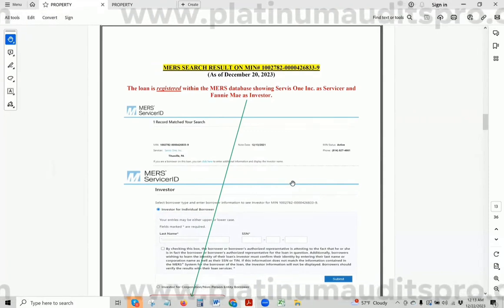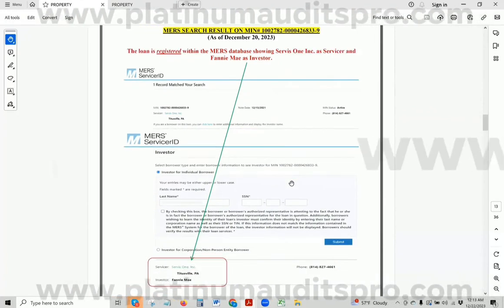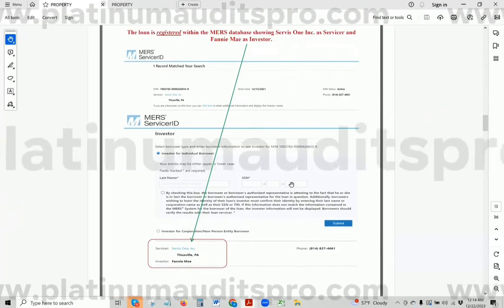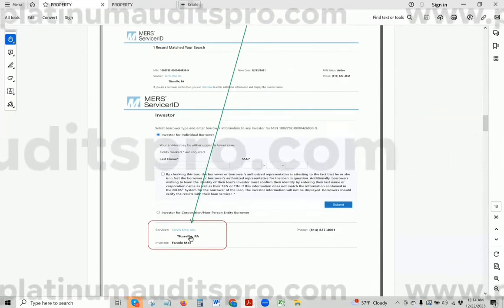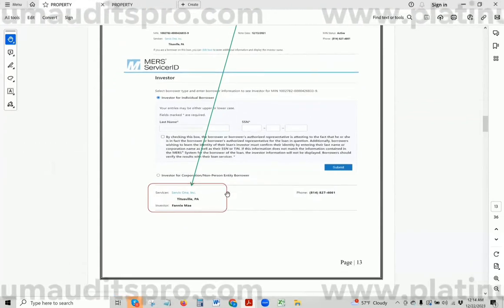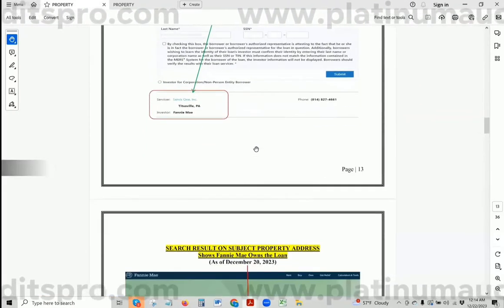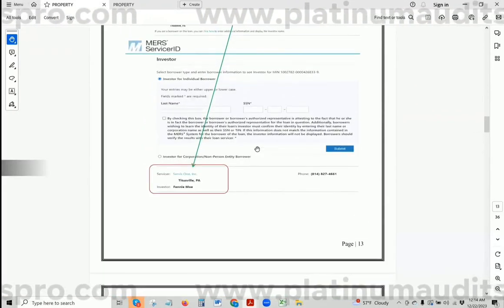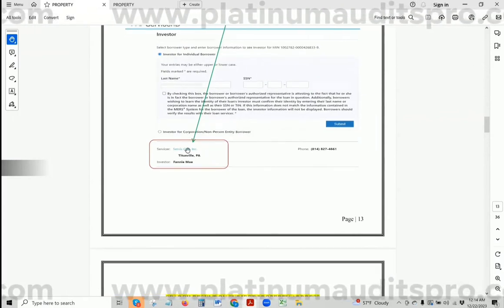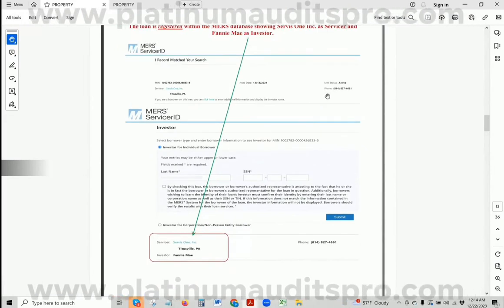In this particular section, this is showing you the MERS investor in the actual database. Connecting back to Fannie Mae, as you can see here, the servicer is a particular company, but the investor is Fannie Mae, which is one of the things we're highlighting in this video, to educate you about loans that are connected to Fannie Mae. So you see here, this is the MERS website. It's showing Fannie Mae. This particular one in the system is active.